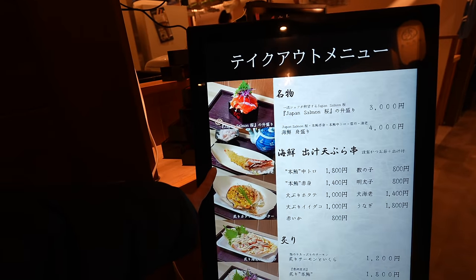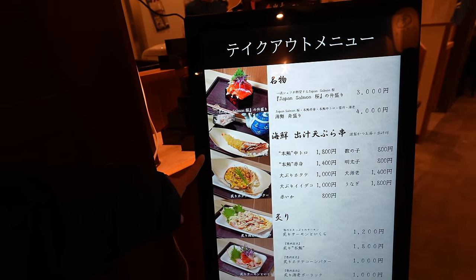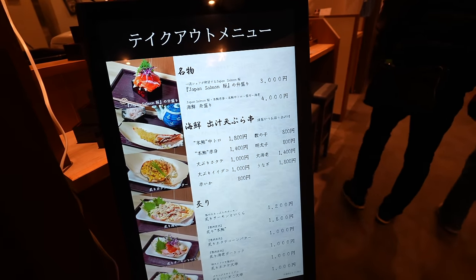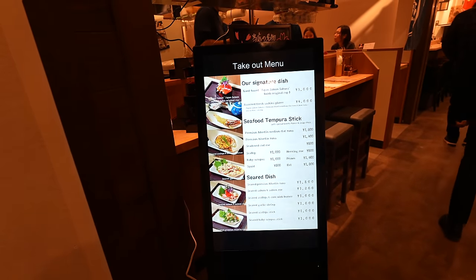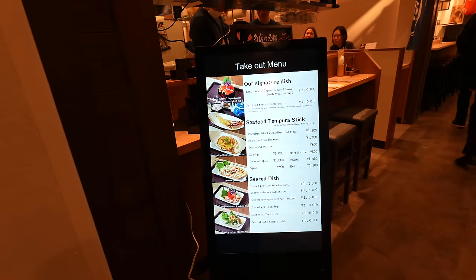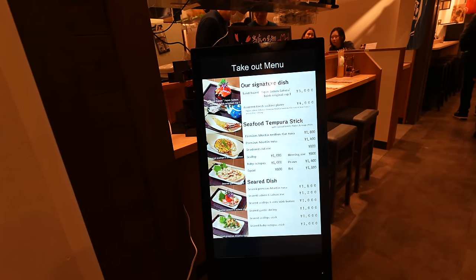And oh my goodness, look at this huge shrimp. How much does it cost? 1,400 Japanese yen. Yeah, it does sound like a foreign country, yeah. But must be pretty good though.